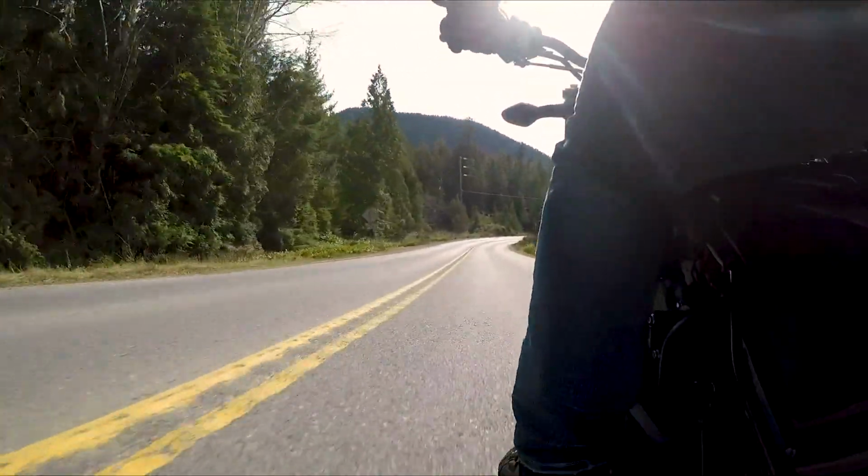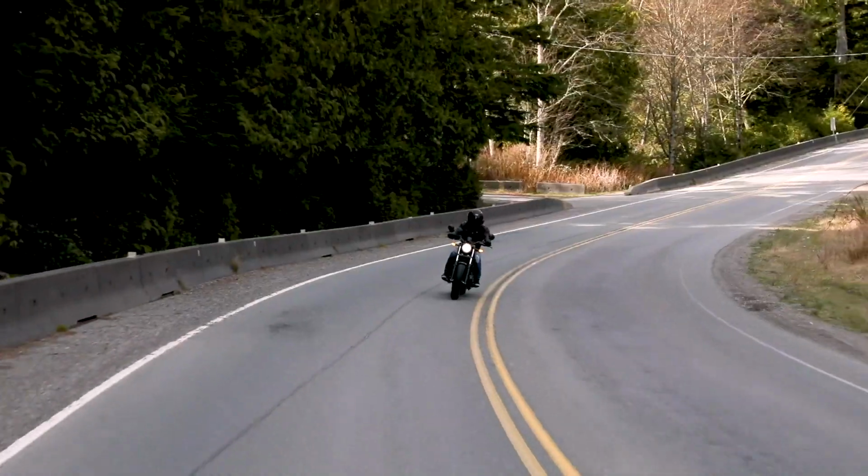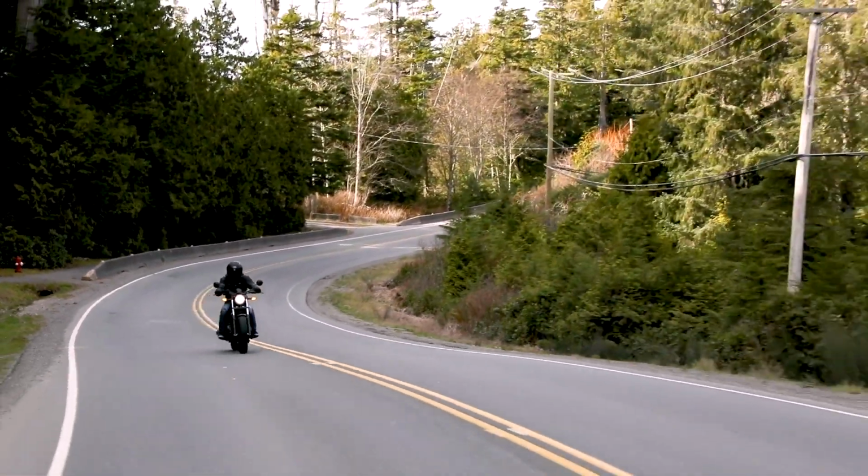In total, this ride runs 178 kilometers from Departure Bay, Nanaimo to our final destination in Ucluelet, and would take approximately 3 hours to ride non-stop.